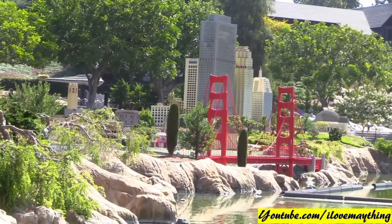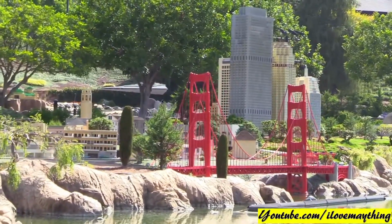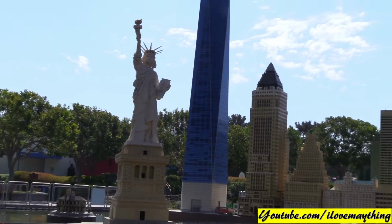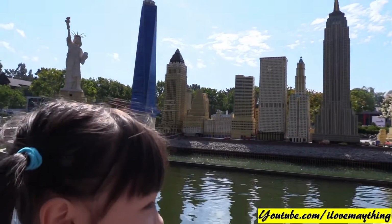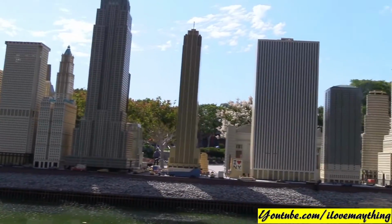This blue structure on the left is our One World Trade Center. It's the tallest Lego structure in the park. Not only is it the tallest in the park, but also in North America. Statue of Liberty, Maya. The entire New York City skyline is made out of over 8 million Lego bricks. What? It's supposed to be big.